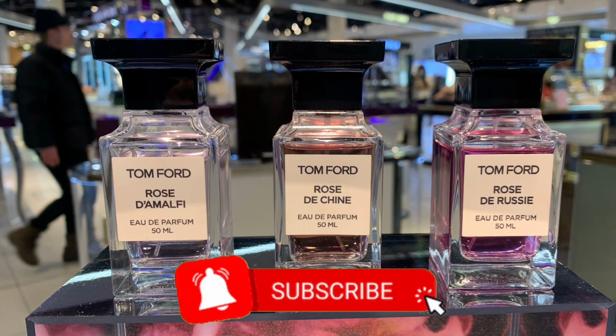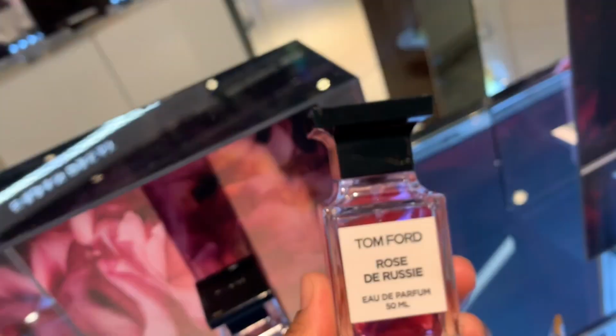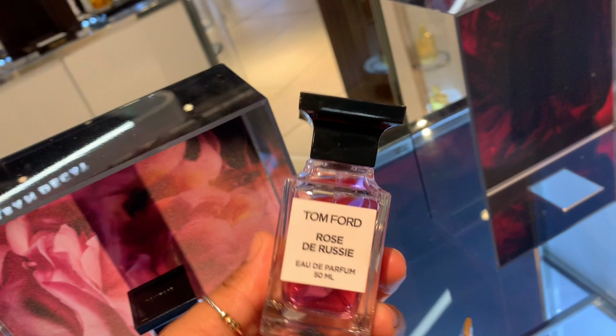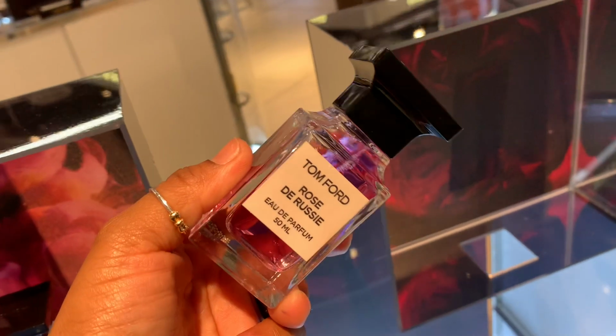The first fragrance I'm telling you guys about is Rose de Rossi. Now this fragrance features in the top notes some white pepper, rose in the heart, and in the base we have some woodsy notes and some leathery notes.